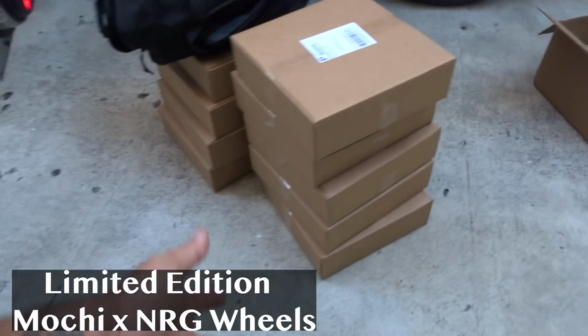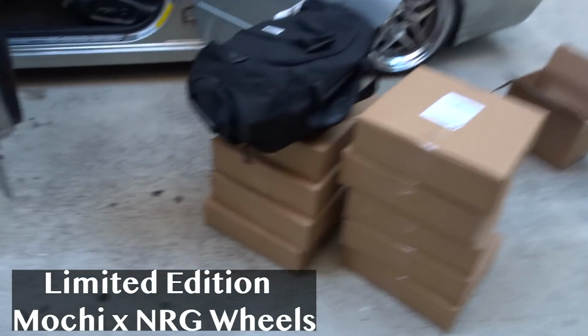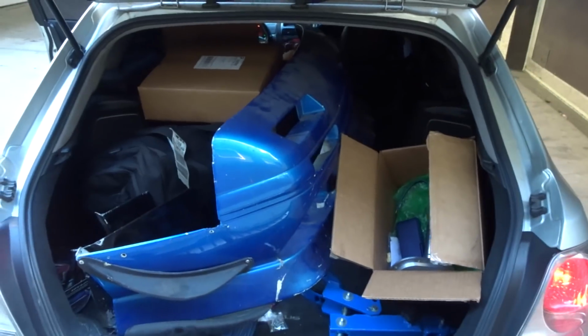All right, so today I have to go to the post office to ship out some of the orders. So here we got a bunch more. So take care of that today and go see the progress on the FD also. The benefits of having a wagon.